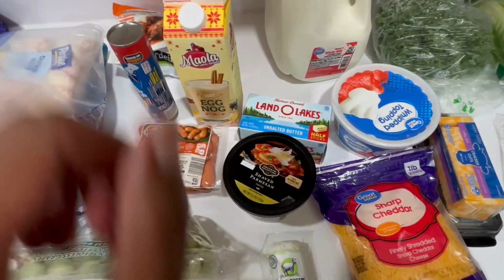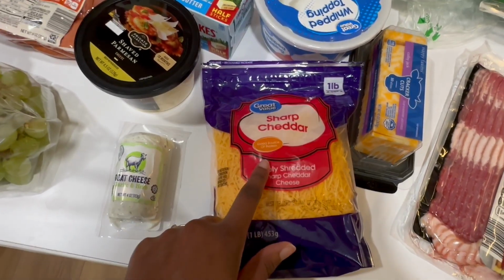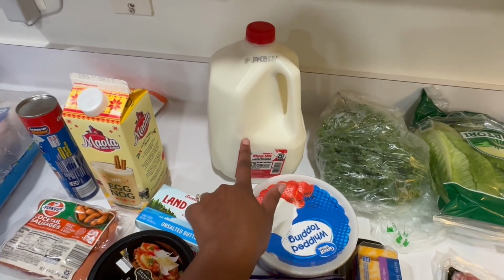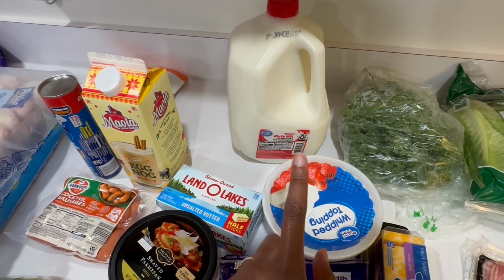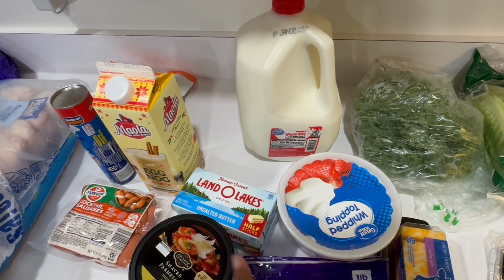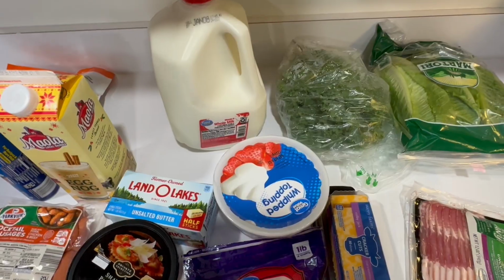So, love eggnog. We got some unsalted butter, some sharp cheddar cheese that's going to go in the mac and cheese that I'm going to make, some whipped topping. We're going to be making banana pudding for dessert, and so that's what that's for. We got some whole milk. We drink almond milk when we're just drinking milk regularly, but for recipes and baking, it usually calls for whole milk, and so we got some whole milk to bake some cornbread for the mac and cheese, and just for a couple other smaller things that we're going to need it for the recipes that we'll be making.